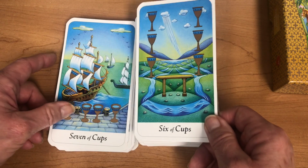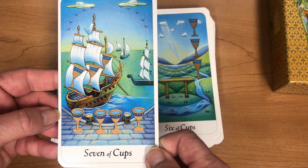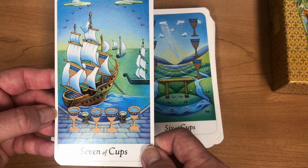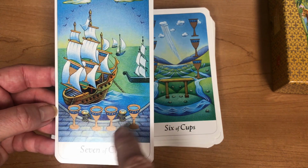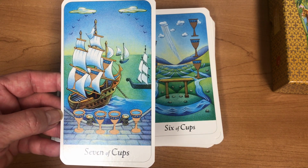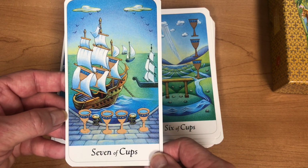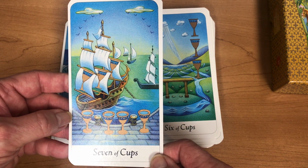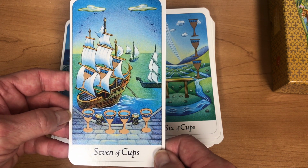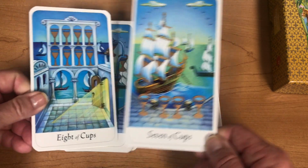moving forward, happiness. The Seven of Cups. I see 4 cups, but I don't see the other 3. So that's interesting. So if you trim this, you might have a difficult time knowing that that was 7 of Cups. I don't know, guys, maybe it's just my eyes. I don't see 3 more cups unless they're counting these ships in the distance there as cups.